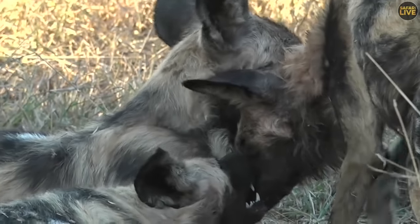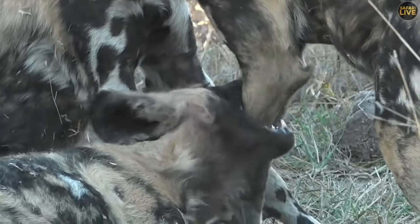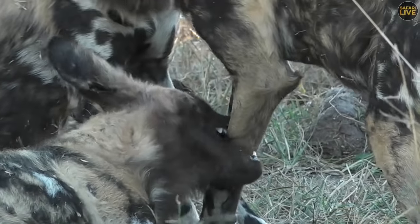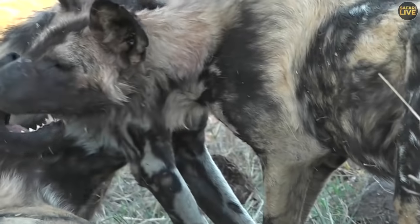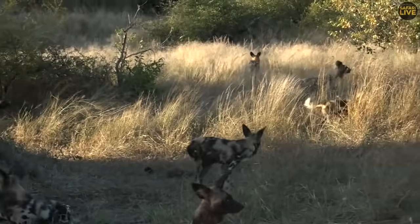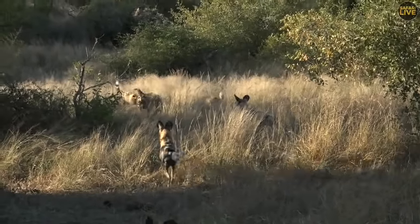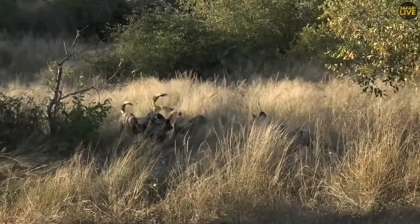Amazing to see. We may even see some regurgitation now that digestion's occurred. I would be surprised. But most disputes are settled within the pack, not by being aggressive but by being submissive. The more submissive you are, it seems, in wild dog packs, the more you're accepted.